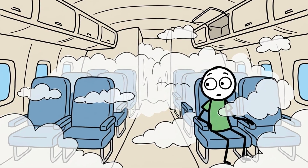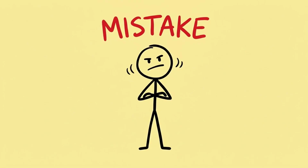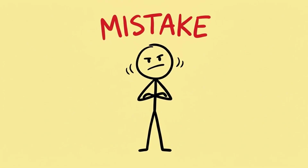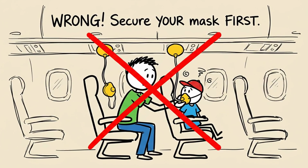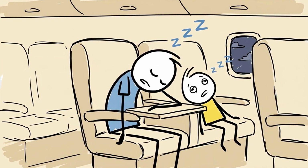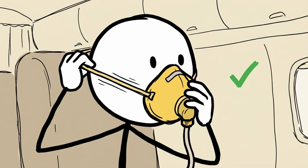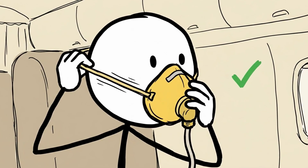You will hear a loud bang, you will feel a sudden cold rush, and you might even see a fog form inside the cabin from the temperature drop. Then those little yellow masks will drop from the ceiling. And this is where most people make their fatal mistake. They try to help their kid first. This sounds heroic, but it is exactly the wrong move. Because if you pass out, your kid is going to follow you within seconds anyway.